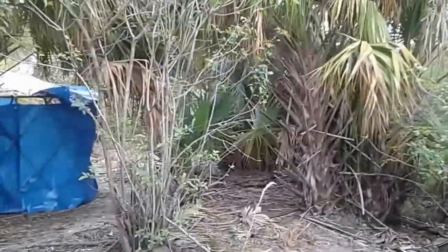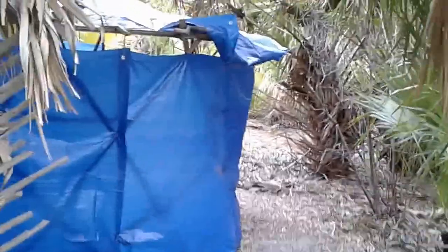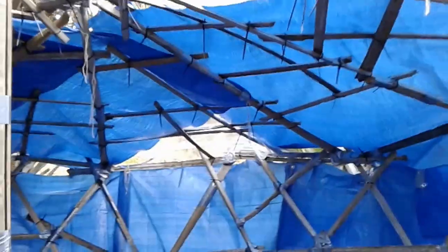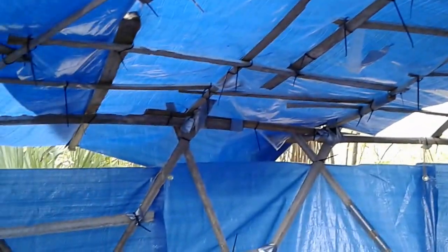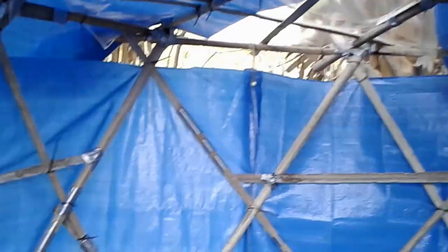Alright, so we're back at the camp. Not the camp, but the yurt. And it actually looks like everything kind of held up so far. The roofing looks like it stayed intact, believe it or not, even though it's, as you can see, pretty windy. I did bring some glue adhesive to try to secure everything a little bit tighter.